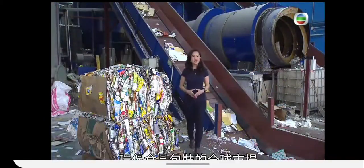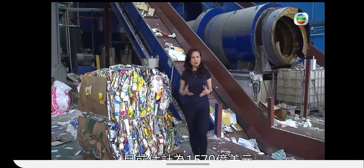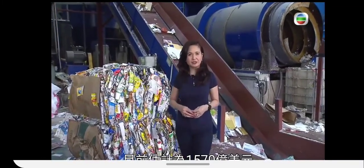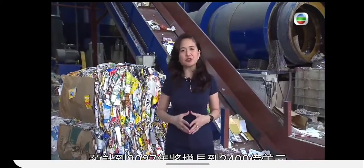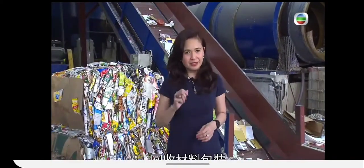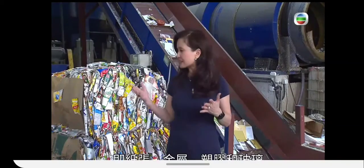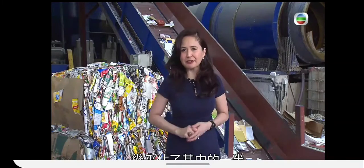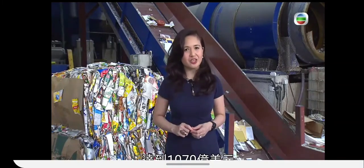The global market for eco-friendly food packaging is currently estimated at about $157 billion US. It's expected to grow to $240 billion by 2027. Recycled content packaging, that's paper, plastic, metal, and glass, makes up almost half of that at $107 billion.